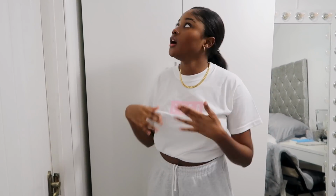Alright guys, so onto my wardrobe. Now, I was going to get a 3-door wardrobe initially, but I had to compromise because again, I don't have as much space as my twin does. Her room is about this much bigger than mine. So if I had gotten a 3-door wardrobe, it would mean I had to compromise on my mirror not being in the room. And I really wanted that mirror in my room.